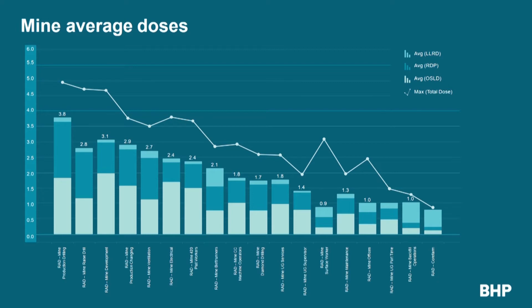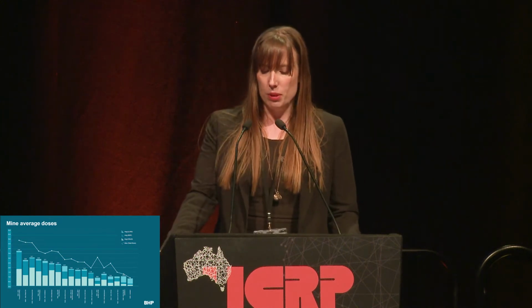So what does all this monitoring tell us in particular about our community? Well, the total estimated dose to members of the public at Roxby Downs and Olympic Village contributed by the operation was 0.03 millisieverts per year, which is well below the 1 millisievert per year public dose limit and our internal dose constraint of 0.3 millisieverts per year.